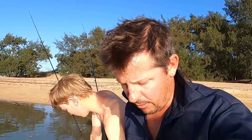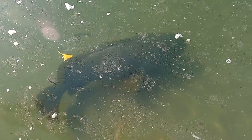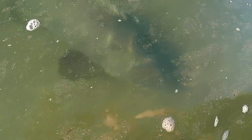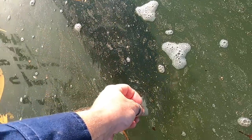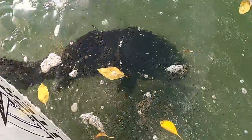It's a massive Queensland grouper, like massive. Oh, look at the size of that. My head would fit in his mouth. Oh my god. Hello, mate. Just dangling your fingers. He's just stubborn. He'd be over a meter and a half long. He's massive.